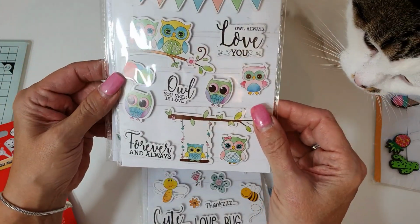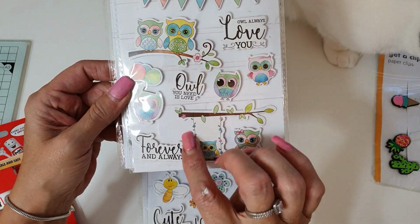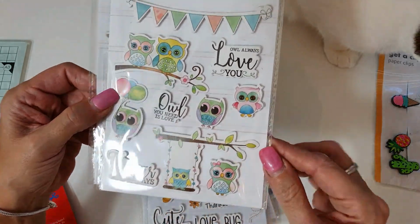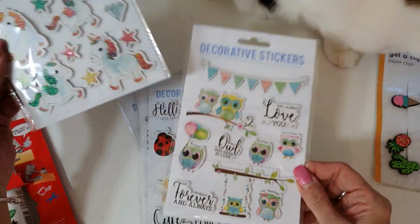And I love these owls. Look at this. "Owl always love you." "Owl you need is love, forever and always." And look at these cute owls. So if you're just making cards, these are fantastic.